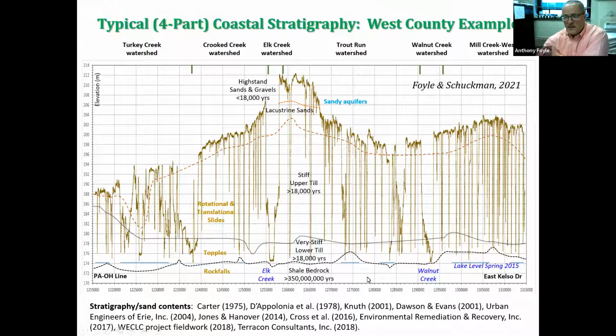And then on top of that, we get a very stiff lower till that maybe, I'm saying greater than 18,000 years. That might be more than 125,000 years old. It's overpressured, it's very solid. You can almost chip it with a hammer. So that behaves a little differently to the bedrock. And then above that, there's a much thicker section of newer glacial tills, under 18,000 years old. And that tends to be softer. And that's the material in which we tend to see a lot of these large rotational slumps and translational slides develop. Then at the top up here, we have former lake bed sands and silts.